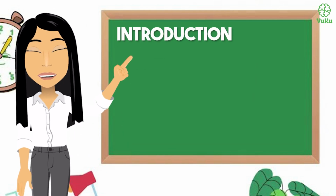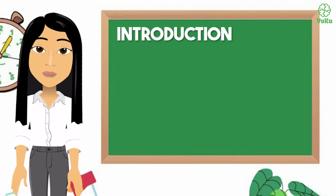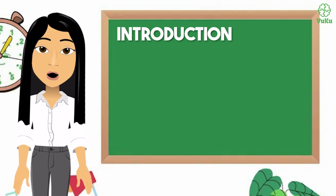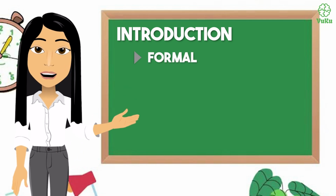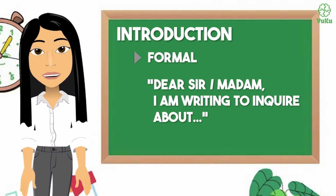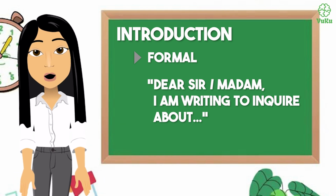Let's start with the introduction. For formal and semi-formal letters, you should begin directly by stating the purpose of your letter. For example, in a formal letter, you might write, "Dear Sir or Madam, I am writing to inquire about." This sets a professional tone and gets straight to the point.